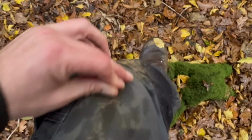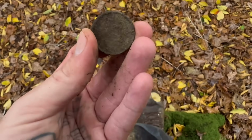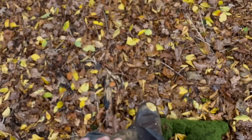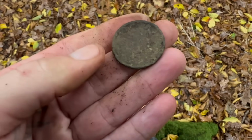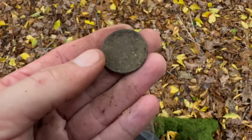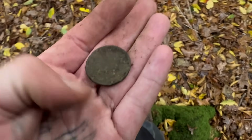Probably not. All weather detectorist, me. Yeah, that one's grotty as well. Hopefully get a bit of silver so I can get an actual prominent date. That's got a thicker ridge running outside there. I just think it still is a 3-decimal penny. Right, let's crack on.